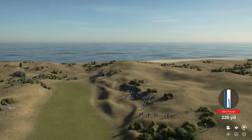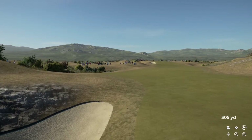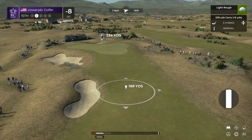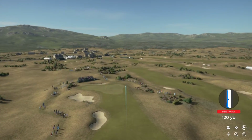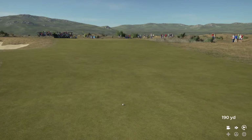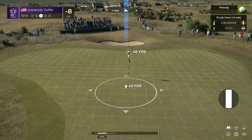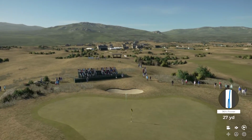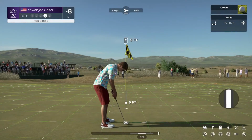Not a bad line, this one. Luke, that did not end up where you said it was going to. It's in the rough. Looks to be going with a hybrid here. That's a smart option. Back into the fairway. And here we are with the third shot. That's a good-looking shot there. Putting for birdie.